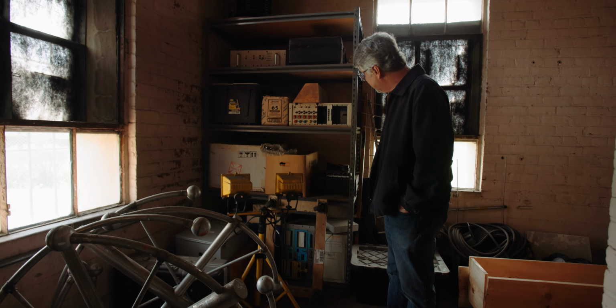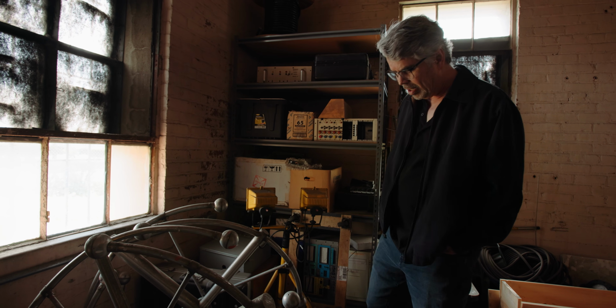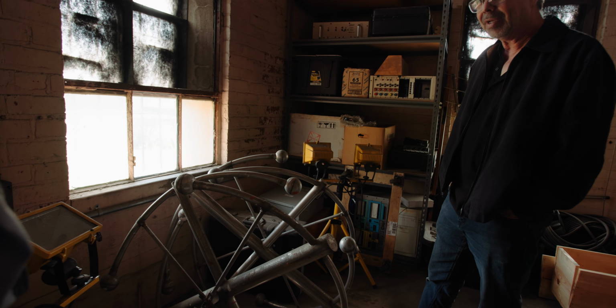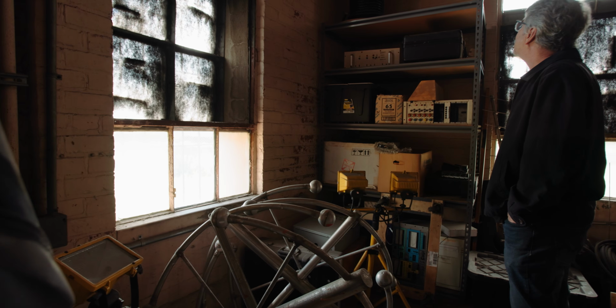Yeah, it's become kind of a junkyard, unfortunately, too. Like, why did we keep this? We have a bunch of antennas sitting around. It's like, well, why are we keeping them? Well, it's hard to get rid of. Well, yeah, sure. Never know when you might need it. Yeah, I never know when you might need it.